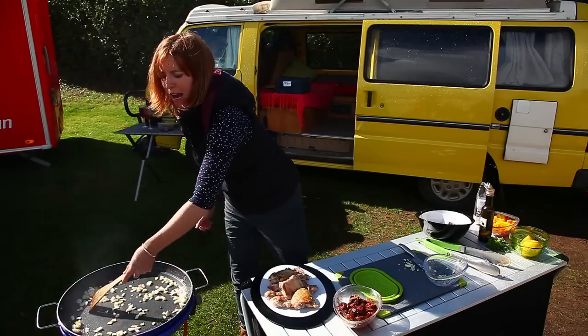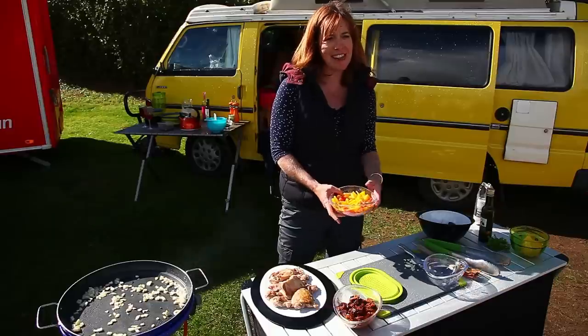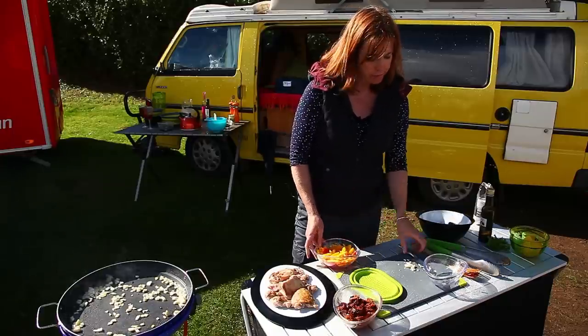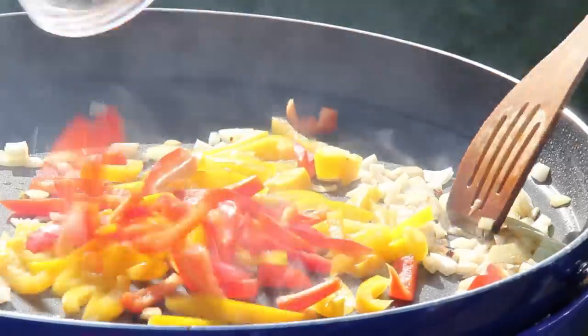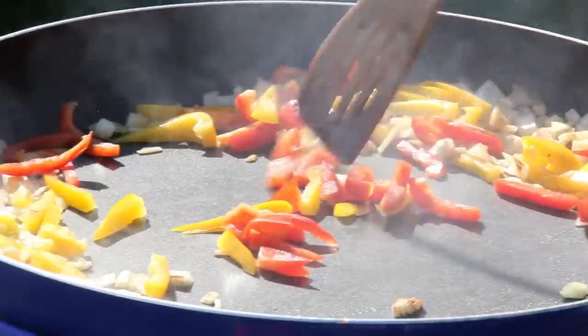Now everyone makes paella a little bit differently. I like pepper because it's fiery, bright, exciting. I think it makes the final dish look really, really nice. So once those are starting to soften, I'm going to put my peppers in and just finish chopping my garlic. So I'm going to put my peppers in and my garlic.